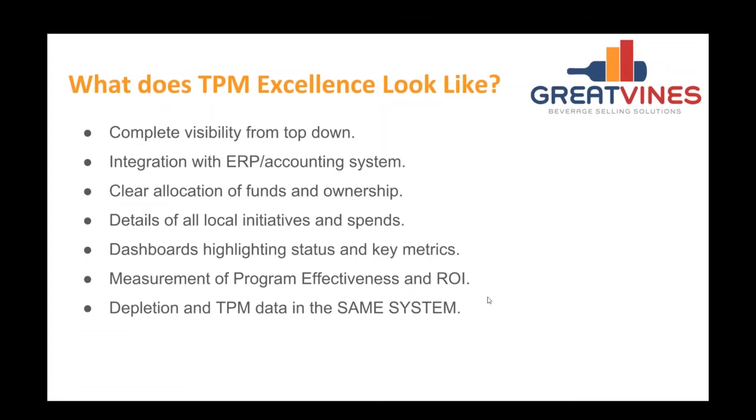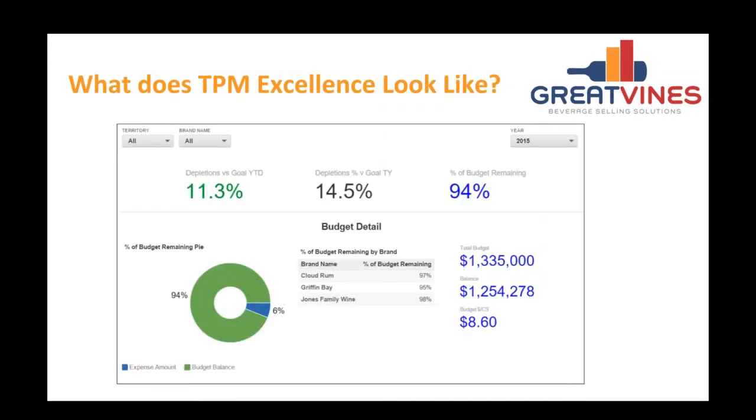So program effectiveness and ROI is critical. You need a system that can enable you to measure it. And lastly, we believe that having your sales depletions and even shipment data integrated into your TPM solution is absolutely critical, so that you can actually do the kind of analysis that we mentioned with program effectiveness and ROI. So combining sales data with trade promotion data is really important, and you need a system that can do that.